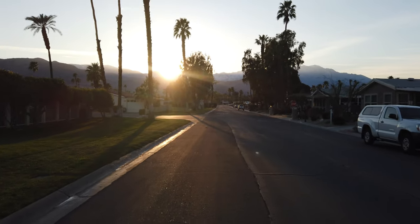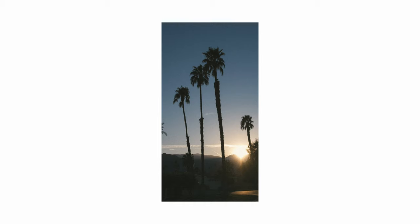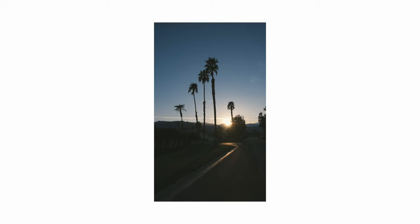I am just loving these palm trees. It is definitely a bit of a coup for us Brits to capture California palm trees.